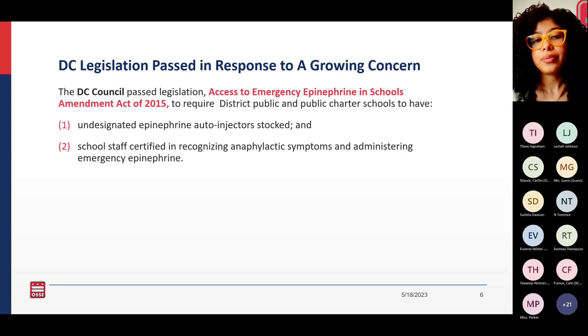And this is why here in DC, we have the Emergency Epinephrine Schools Act, and we have the Epinephrine in Schools program to ensure that students have access to epinephrine in the event they have an anaphylactic reaction, whether or not they have a prescription for that epinephrine.